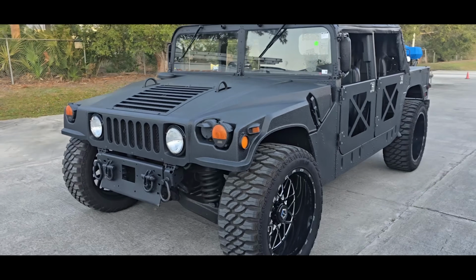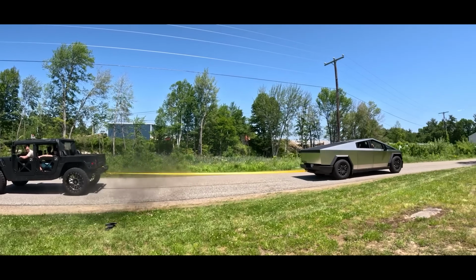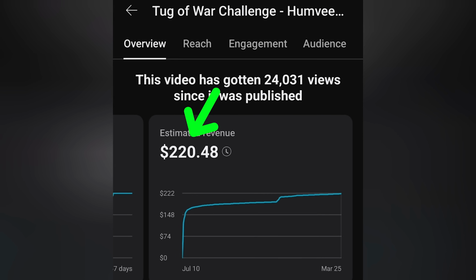And now at the same time, I also had a Humvee H1, and I wanted to put it to the test, see which one would win in a tug of war. The video was really well produced, to me really interesting, but it flopped, and it only paid me $250. The Cybertruck won.